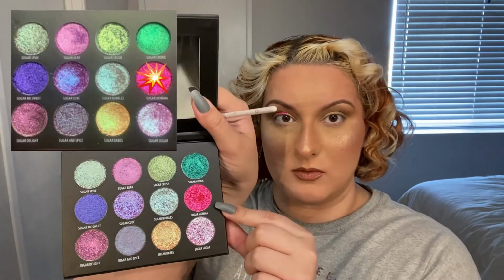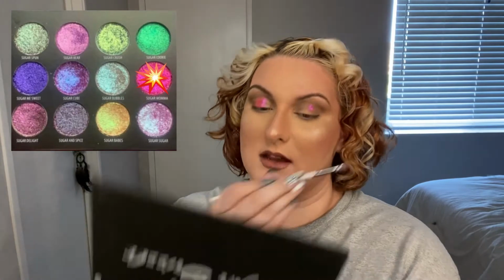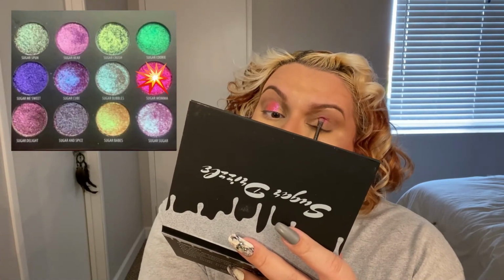So there is bold. And then I compared bold to Sugar Mama on the Sugar Drizzle original palette. That is this one right here. On the brush, it comes off as that same chunky. It's kind of malleable. It isn't as malleable as the itsBel one. And I did cut my crease because I want to see how both perform by themselves. I want to see if one is more pigmented than the other. I'm just trying to cover all of my bases.